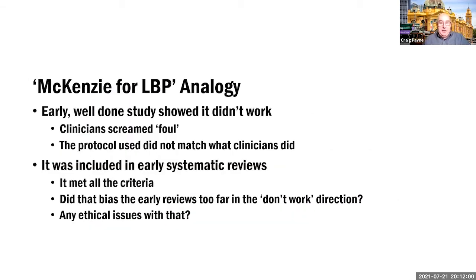And this is one, I can recall this was close to 30 years ago, and reflecting on it now is really quite interesting. You may have heard of the McKenzie approach for low back pain. It's widely used within physiotherapy. Now, there was, again about 30 years ago, a really quite well done study that showed it didn't work. It was well randomized, assessments were blinded, et cetera, and it actually showed the McKenzie approach didn't work.